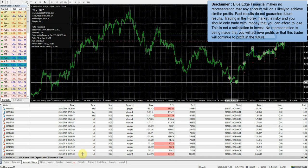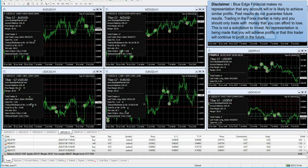All right, let's check out Titan G7. All right, and again, this account was also up. You can see here $636.25, and also we have several trades open going into the weekend. We're down. We have a floating loss of $6.46. All right, so that's what things look like in the actual MT4s.